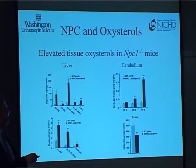In the cerebellum, you see that as the mouse gets older, the concentration increases.